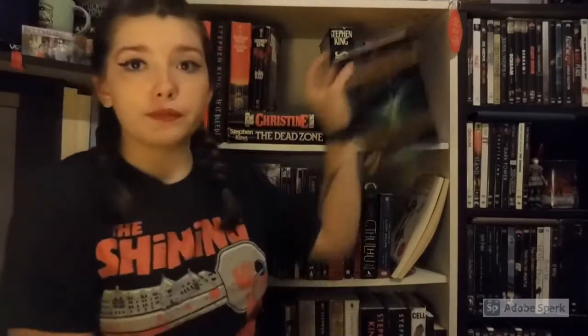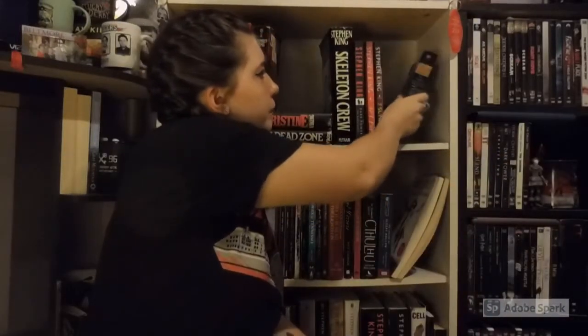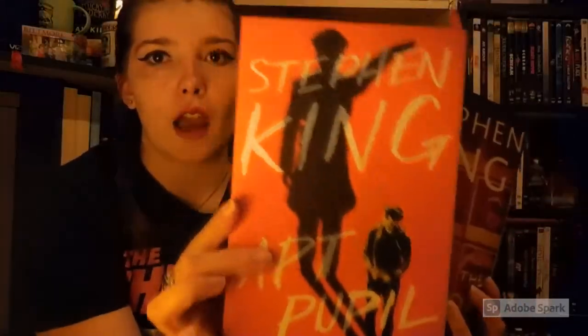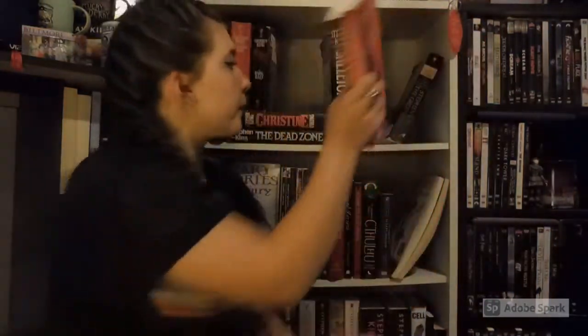So the first one is The Green Mile. And I also got this one from McKay's. Ooh. Then we have Sundog, and Apt Pupil. I picked these up from Walmart. They're both very short.